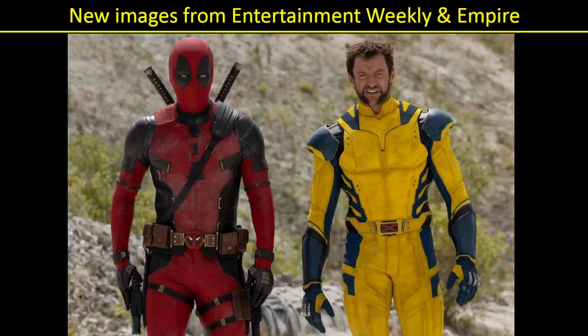So then here's another scene of them together, Wolverine looking pretty pristine. Not so much for Deadpool. He's looking a little dirty there. Not sure what happened there.